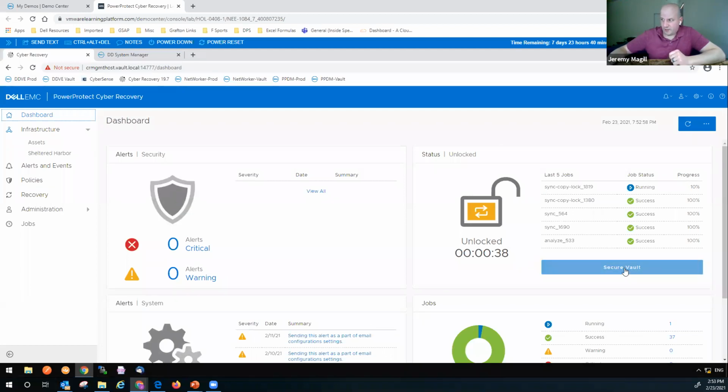And you can come in through the management software here and secure your vault at any time. So whether you have replication that's happening, whether it's scheduled, whether it's something kicked off manually, you can come in here and shut it down at any time as well through the software. So that's a very high level overview just to show you kind of how the process works. And with that, I'm gonna pass the ball back to you, Patrick.